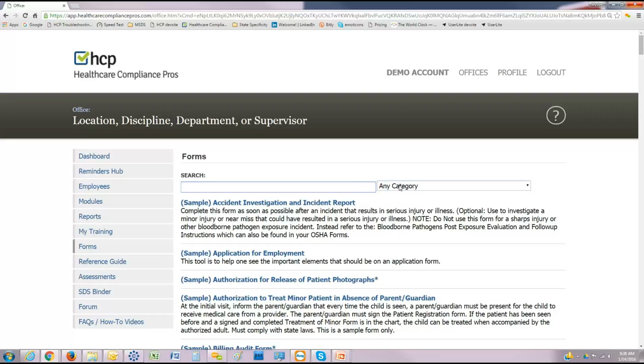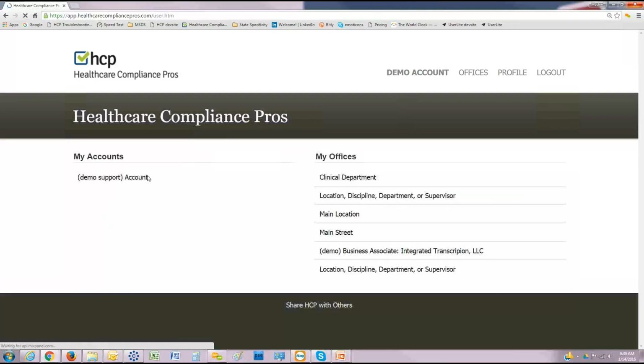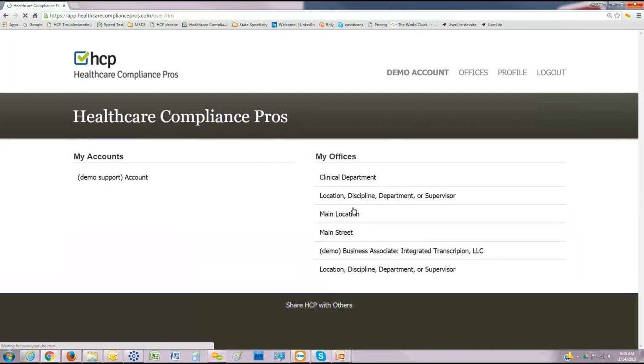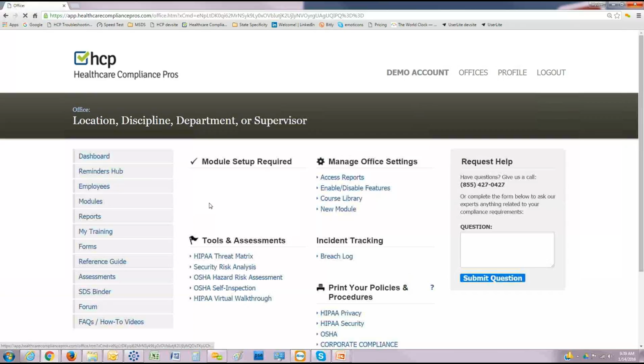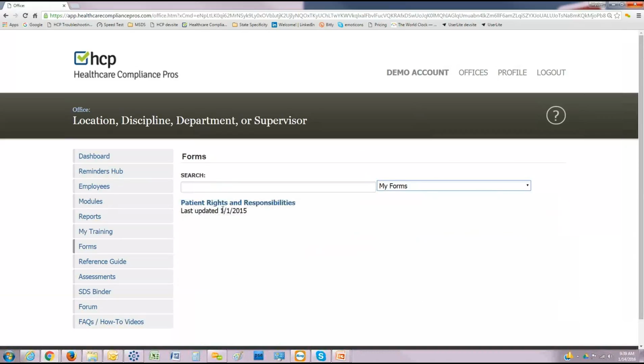This is also where you can upload your own forms, or where you will find your own forms that you may have uploaded. So again, back at the account level, we saw the Forms Manager where you could upload existing forms that you have for your practice that you want to store virtually within your compliance account. So once you upload those documents, this is where you would find them, at the Forms tab, and the category would be under My Forms. And this is where you will see documents that you have uploaded that are specific to your practice.